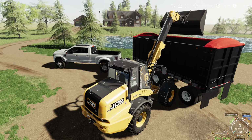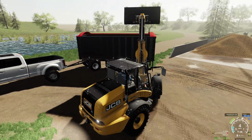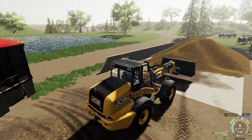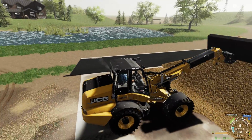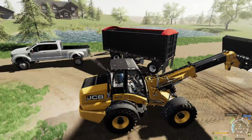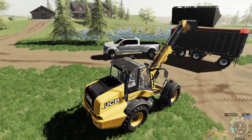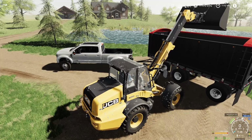The plan originally, before that opportunity came about, was to use this manure and slurry to put on the fields. But now that we have the biogas plant, we actually end up making more money processing it there and just buying fertilizer. So that's what I want to do here, is get this loaded up.